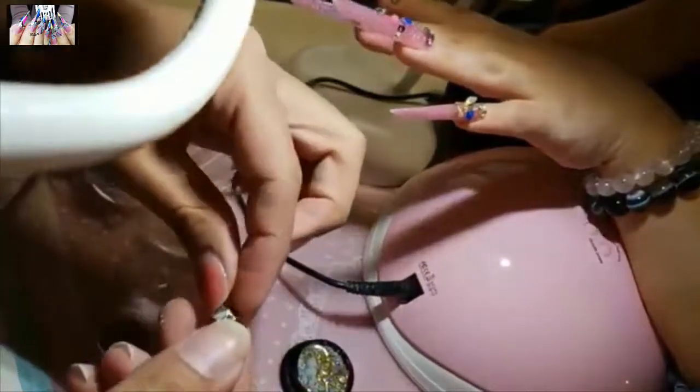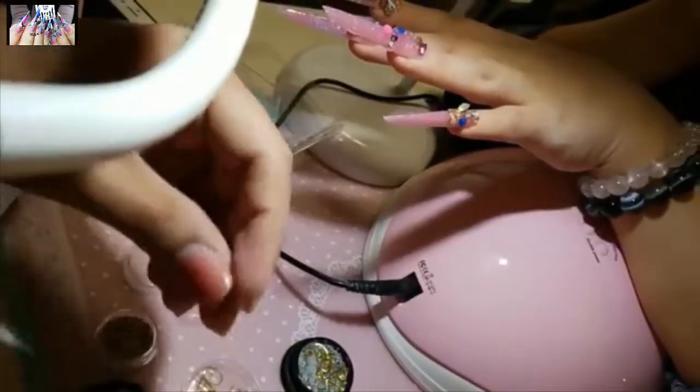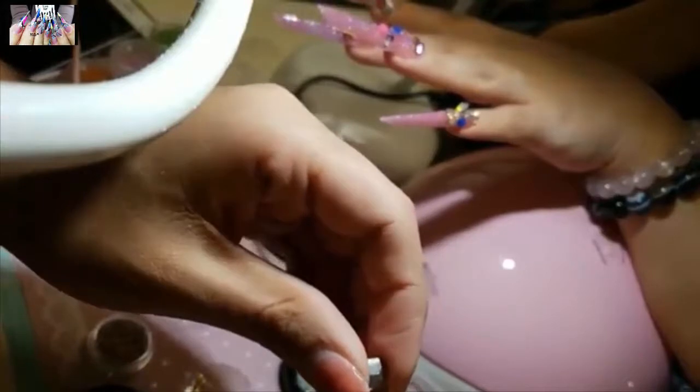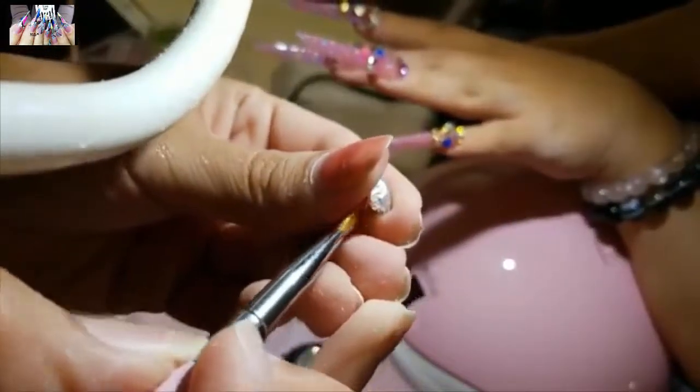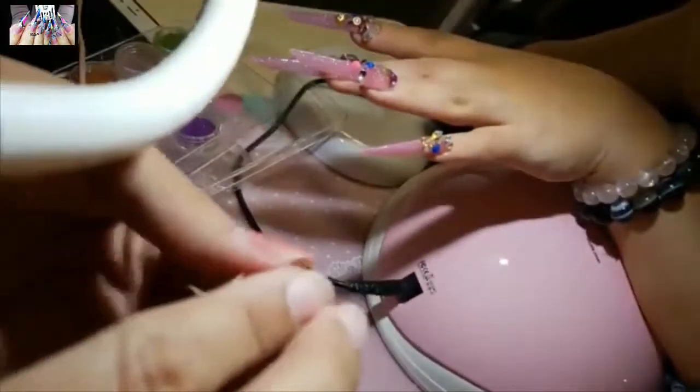So this big one didn't want to stay because she had a little one right there. So what I'm going to do is take gummy gel and apply it directly to the stone. No, she's not going to go anywhere.